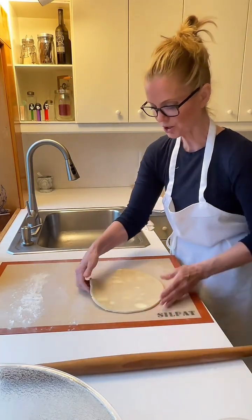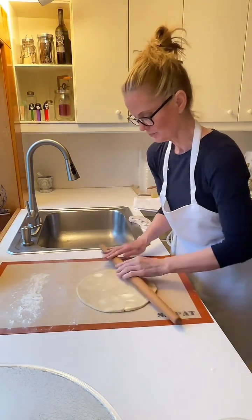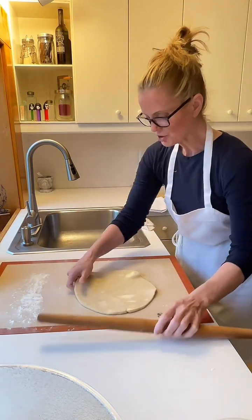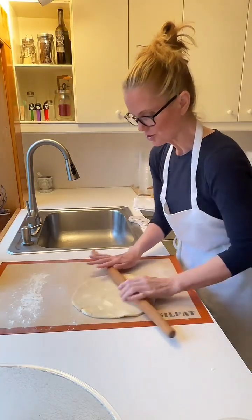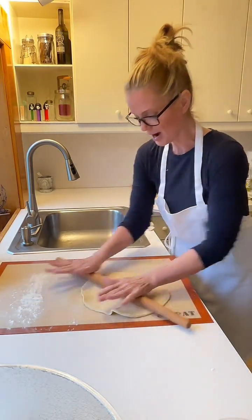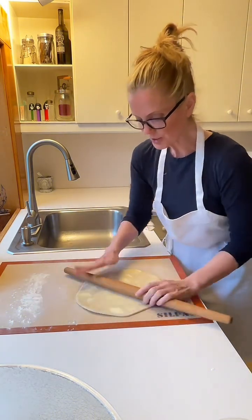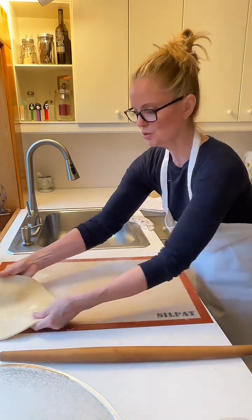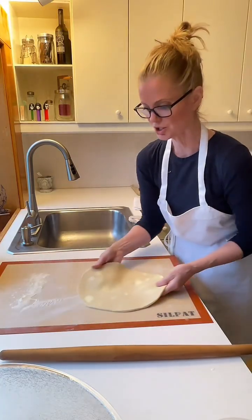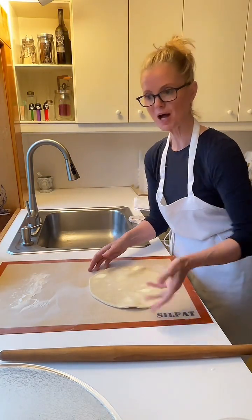People over flour their doughs to the point where they end up being dry. And from all my conversations with you guys, I don't know that a lot of people have ever had a really excellent tart, galette, or pie. I think that it is very rare to not only go to a bakery that has beautiful, see here, I need just a little bit. So I just run it through there versus adding flour.